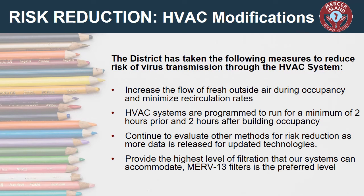In addition, the Mercer Island School District is continually reviewing and considering other risk reduction technologies as they become available. For example, the recommended current guidance dictates that if a fan is placed in a classroom, it must exhaust to the outdoors without moving air across the occupants in the space. Therefore, portable devices that circulate air within a classroom space are not recommended.